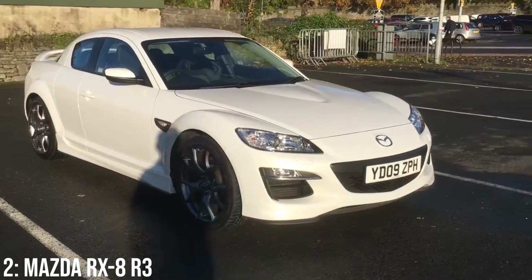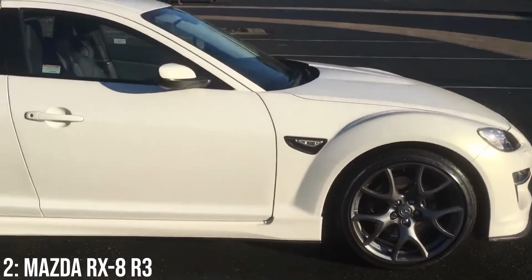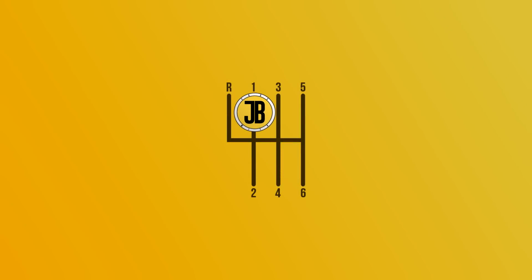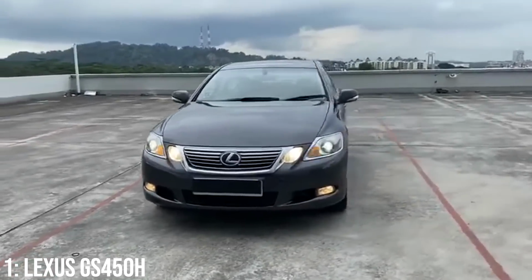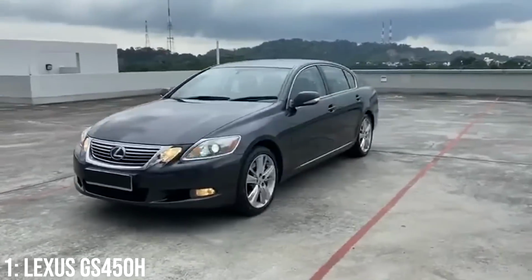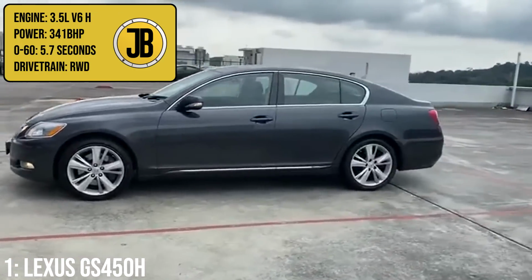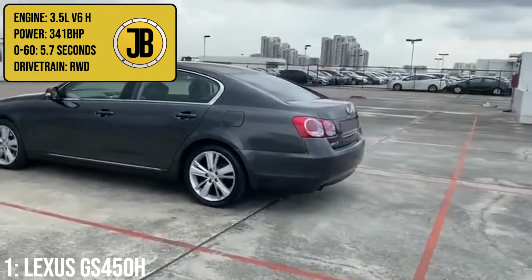The engine is the main problem with this car, sadly, as it's not known for its reliability. Some owners have suggested it's because you have to rag these things like crazy to get any speed out of them. There is one car that I absolutely bang on about, the Lexus GS450h, and with good reason. I reckon it's massively underrated. It has a 3.5 litre V6 hybrid setup, which puts out a combined 341 brake horsepower and will take it to 60 in 5.7 seconds.